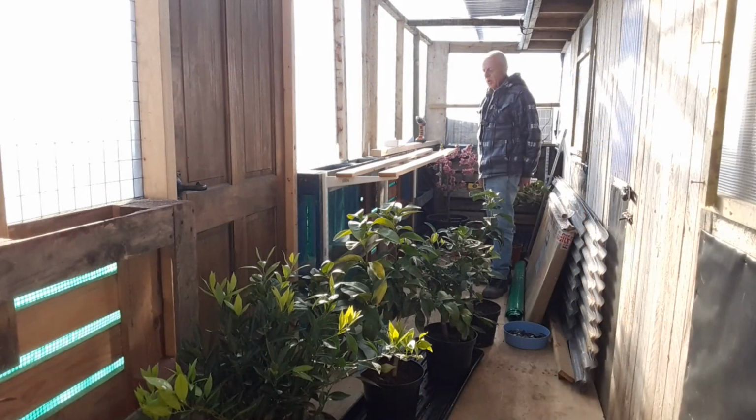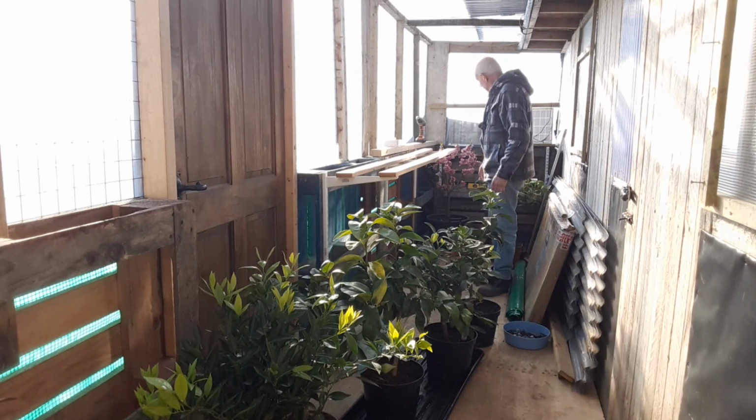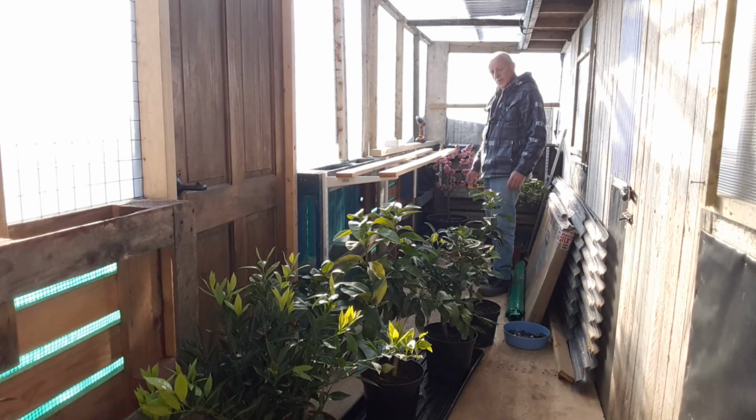Right, guys, as you can see, we're in the growing area now. The dry area, sorry. We've been over the polytunnel. We've got ourselves a selection of citrus trees here and a peach tree, if you can just see it in this corner, in full bloom, pink bloom.